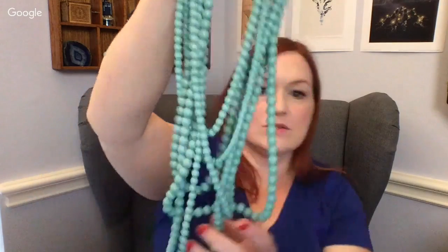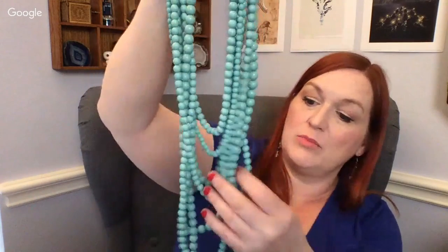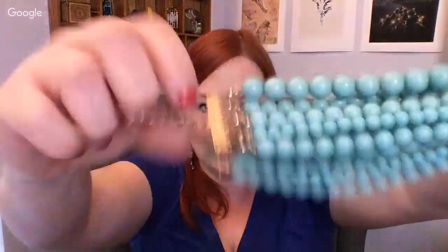Okay, next up is this really pretty turquoisey color beads. And it sounds good too. If I was doing an ASMR, love the way these clicky sounds. Anyway, clicky sounds, but it's got a nice clasp. It's all still complete in nice shape. So that will get sold.